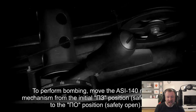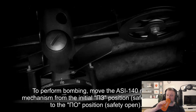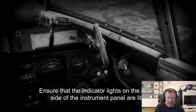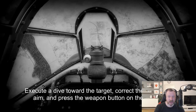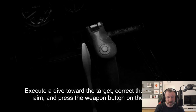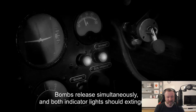Perform bombing, move the ASI-140 release mechanism from the safe to the safe open position. Ensure that the indicator lights on the right side of the instrument panel are lit. Execute a dive towards the target, correct the side slip, aim, and press the weapon button on the stick. Clunk sounds will occur. Bombs release simultaneously and both indicator lights should extinguish.